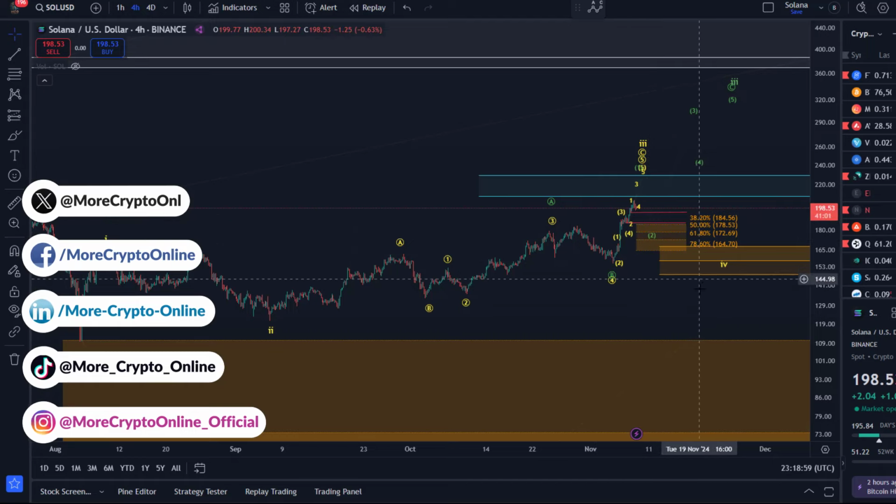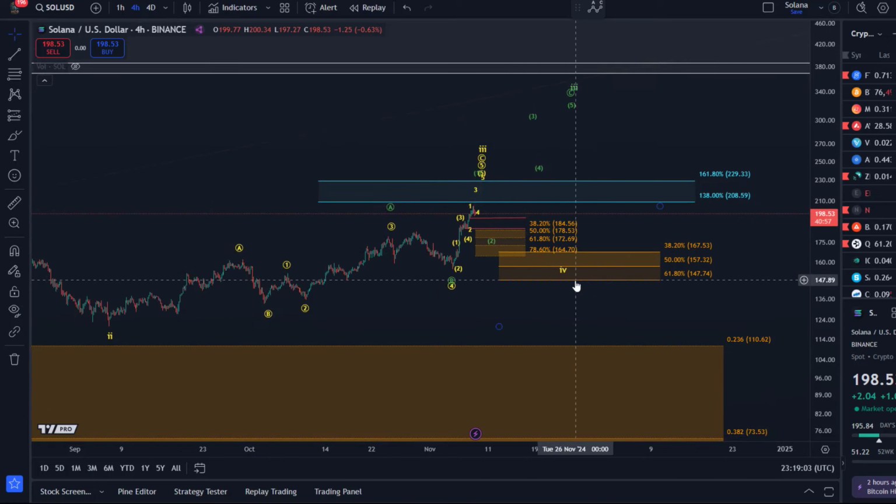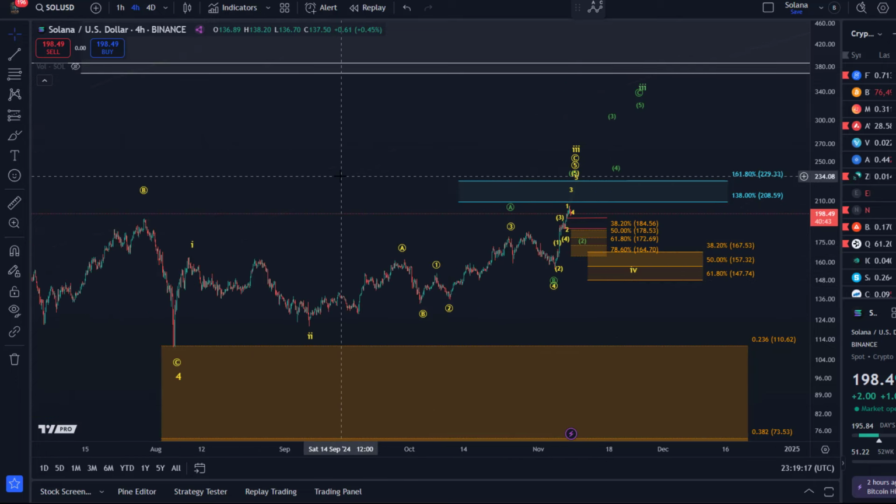There are two now, and that means we can see this as one large support area with different Fibonacci levels that we can watch if there is a pullback, with key support at the moment at $147.74 for an internal fourth wave as highlighted in the yellow scenario there. Quick explanation again, we only want to take a look at the shorter time frame here.